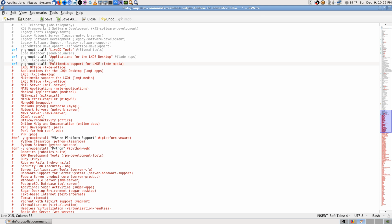Multimedia support for LXDE. It seems to me that my command will be LXDE slash. I may be goofing this up. Now, the more I look at this, the more I'm like, really? But I guarantee you that right there, LXDE Office, that would work. But I just can't see those ones working as a whole phrase. But I'm going to leave them the way I think I need to do it, like what I remember. And if they're wrong, I'll see errors when I run it. I'd see errors even if it skipped broken. It'll tell me.